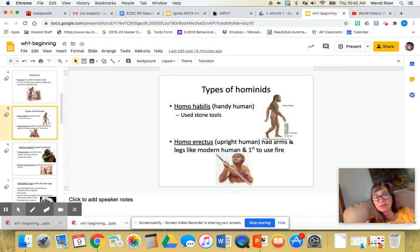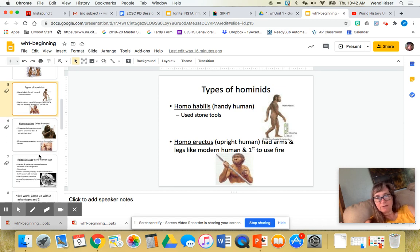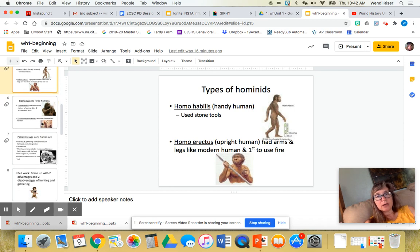But fire, think about how fire is going to change your life. Not only are you going to be able to eat healthier because you're not eating things with a whole bunch of maggots and diseases and things like that in it, but fire also helps keep away animals and other things like that at night when you're sleeping and you can't defend yourself from them. So these are very, very important things. Okay, I'm going to the next slide. If you have to, pause it.